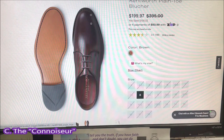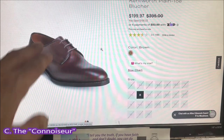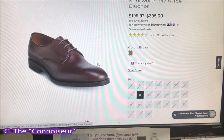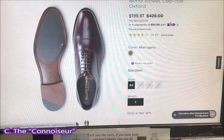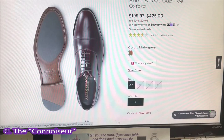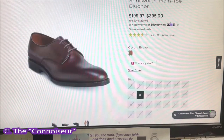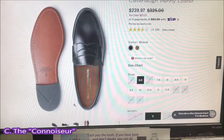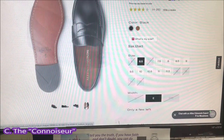But if you're willing to do that, here is something called the Kenilworth. This is called a plain toe blucher. It's kind of cool because it's only got three laces, a little bit of visual difference on it, higher quality leather. It's really beautiful. This is the Bond Street. It's got that tap sole, so rubber inset into it, so you still get some traction. You've got the quarter rubber heel here. And then here's something called Cavanaugh. Here's a nice traditional penny loafer, again with the leather sole.